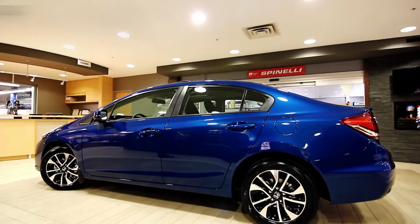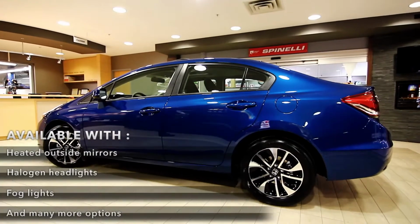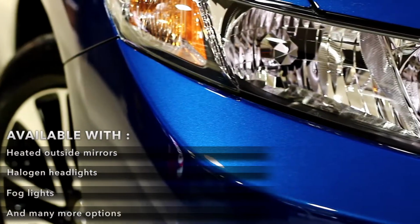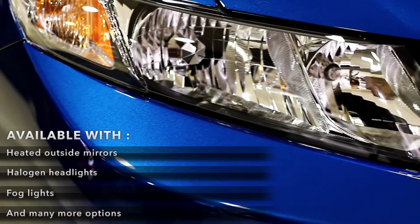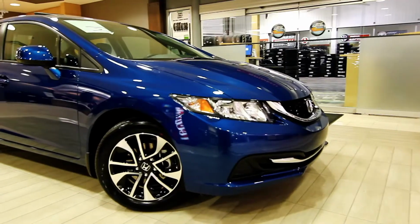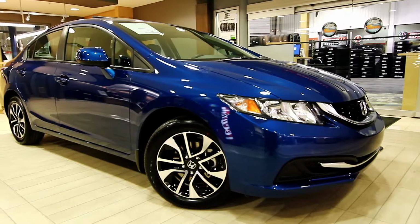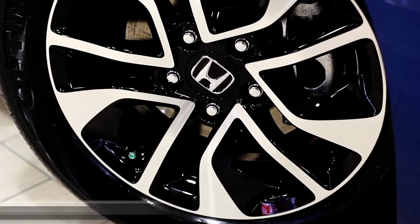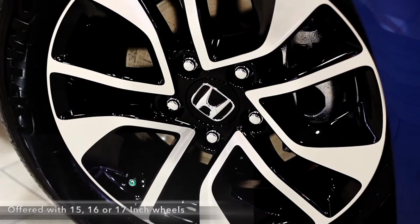On the outside, the Civic Sedan is available with heated outside mirrors, halogen headlights, fog lights, and many more options. The Civic Sedan is offered with 15, 16, or 17-inch wheels.